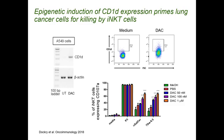We were able to induce CD1d even on cells that seemed to be absent for CD1d. And this made these cells susceptible to killing by NKT cells. You can see here, for increasing concentrations of two different glycolipids known to activate, increasing concentrations of the DAC, which is the epigenetic modifying agent, and in the presence of glycolipids, you could see a dose-dependent activation of cytotoxicity by these cells, suggesting that we are finding another way to make cells visible to NKT cells in order to kill them.